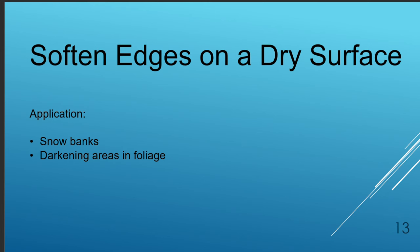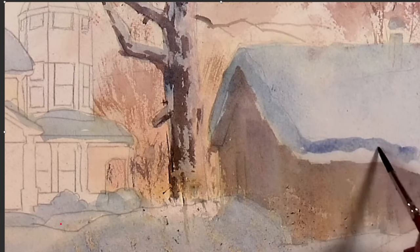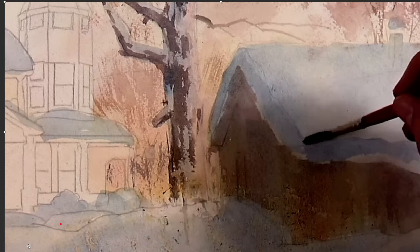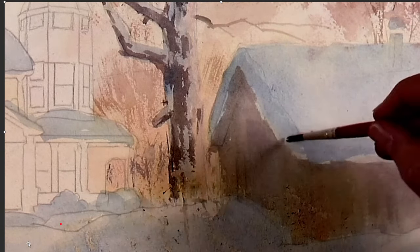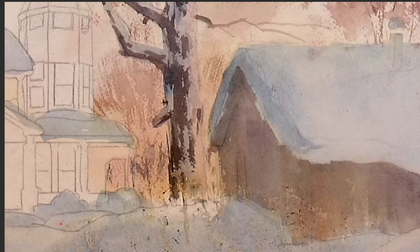Soften edges. How to soften edges on a dry surface. Snowbanks and darkening areas and foliage. Let's see what this video is going to show us. So you add the paint there, and that's too hard-edged because obviously snow is roundish like a pillow. So how do you make that pillowy? You drag a wet brush on top of that so it just spreads into the rest of the roof there. And that was the demo. Did you catch it? Because if you blinked, you lost it. You can always go back.